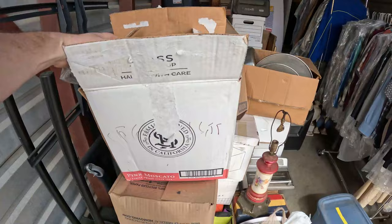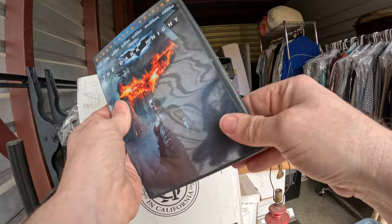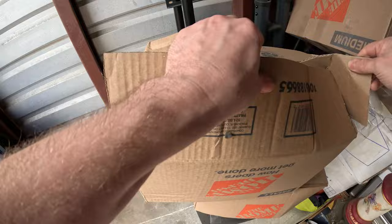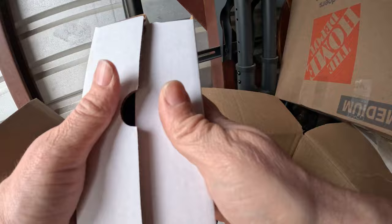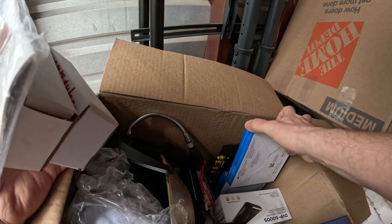All right, DVDs. Box of DVDs here. Everything looks nice and clean. Even got the paperwork in there still. Let's see, no markings here. Let's see what this is. New tubes, match repair. Doesn't feel like there's anything in there. So like tubes for a radio, I'm thinking. There's nothing in there. There's a COVID at home test. Go back in there.